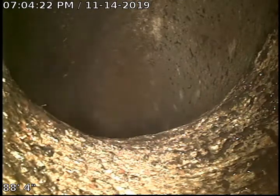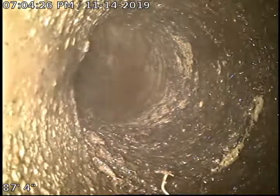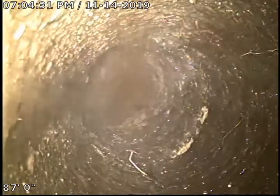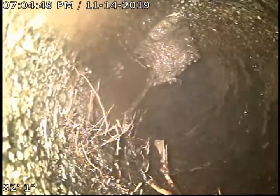As I start pulling back, it is four inch concrete piping with a little bit of sludge left on top of the pipe and some roots. As you can tell, a lot of this that you see, like these big pieces, it's all loose. There's a pretty big root intrusion right here.